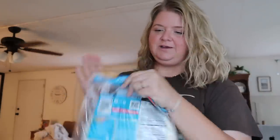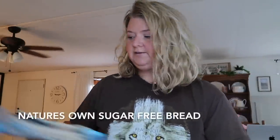But anyway, this is what we're going to do. And the best way, in my opinion, to eat these is to put a little butter or whatever you choose in a skillet and toast it like you would a grilled cheese. Makes it so much better. That's the same with that sugar-free Nature's Valley bread that I buy. I don't think I would like it on its own, like as a sandwich, but if you toast it, so good.